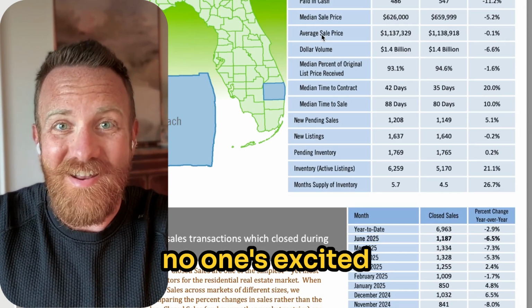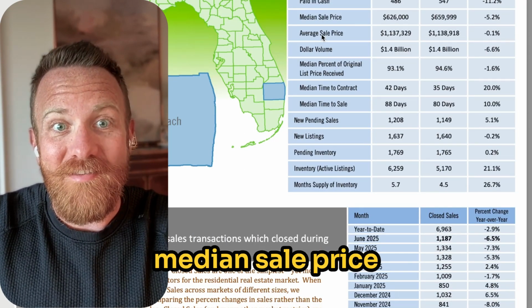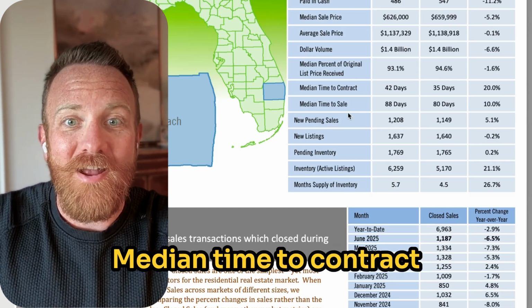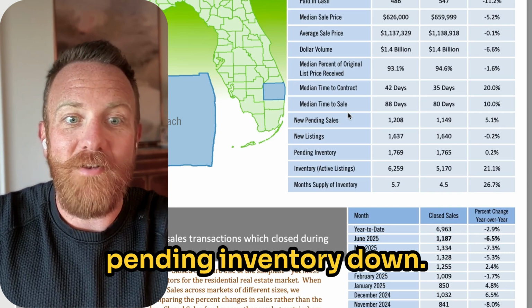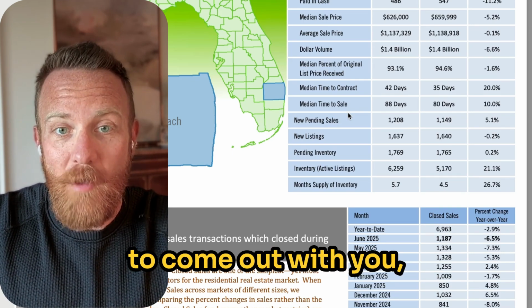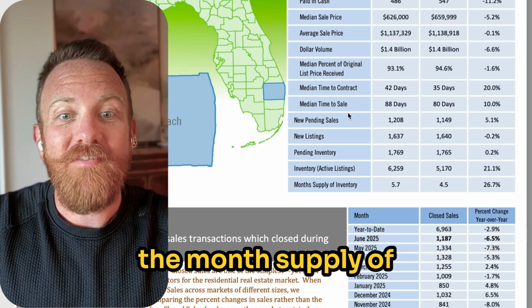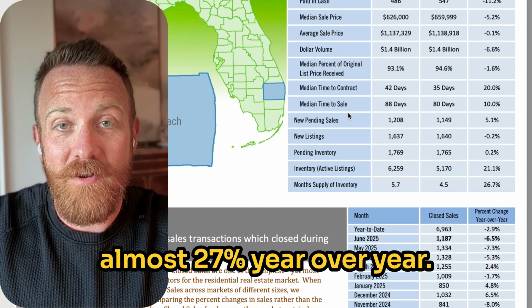No one's excited about a lot of the data. Closed sales down, median sale price down for the first time in quite some time, median time to contract up, median time to sale up, new listings down, pending inventory down. These are all data points that the doom and gloomers are going to come out with. And they're especially going to talk about the month supply of inventory being up almost 27% year over year.